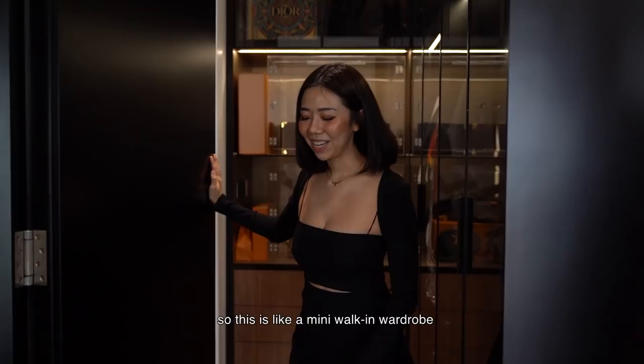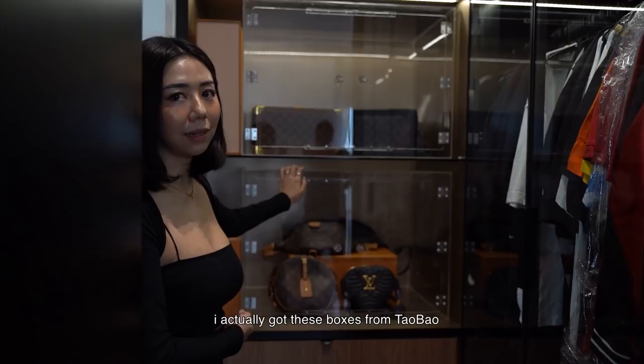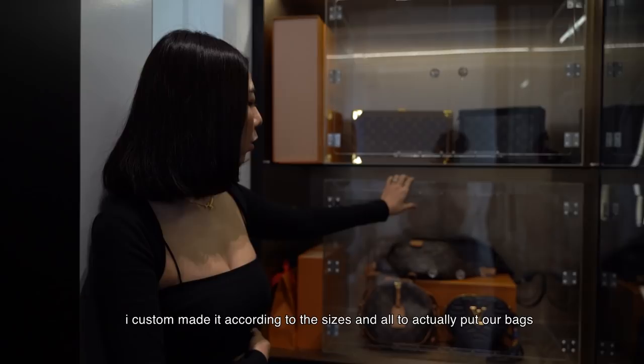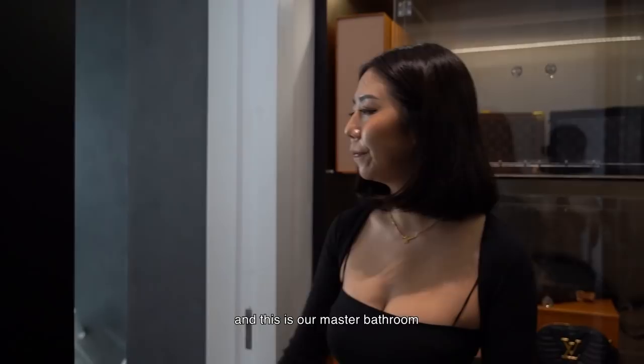Yep, so this is one of my small areas, like a mini walk-in wardrobe. This is Shengyi's clothes, my clothes, and our bags area. I actually got this acrylic box from Taobao. I custom made it according to the sizes to put our bags. And this is our master bathroom.